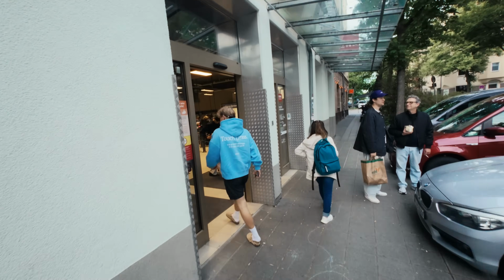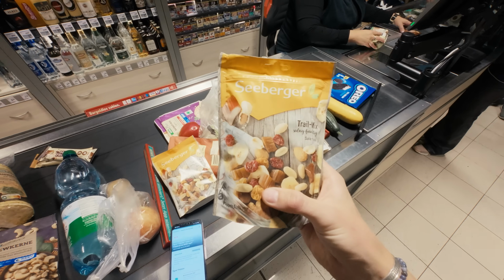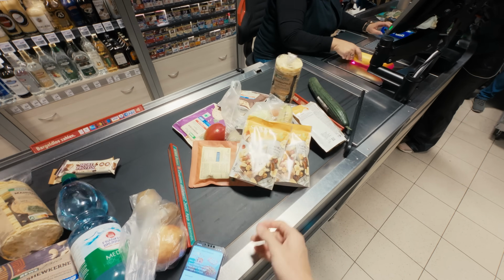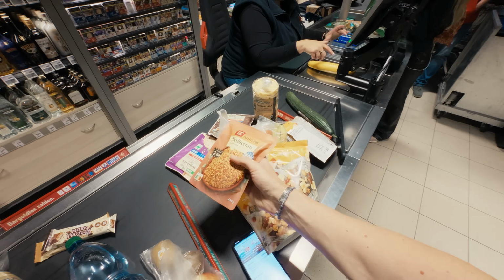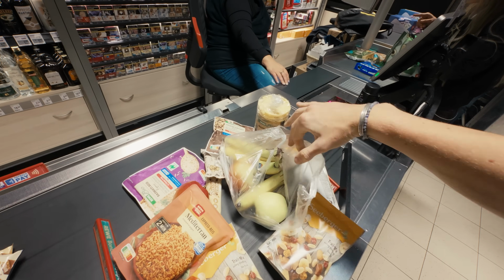I have 7 minutes. Okay, I got a bunch of trail nut mixes for the hike tomorrow and also some stuff for the camper. And fruits, of course, very important. All right, groceries are secured.